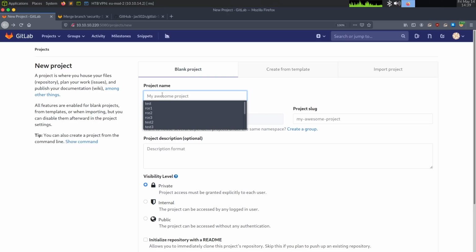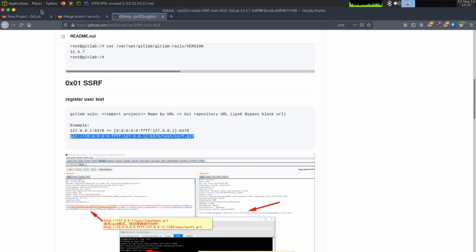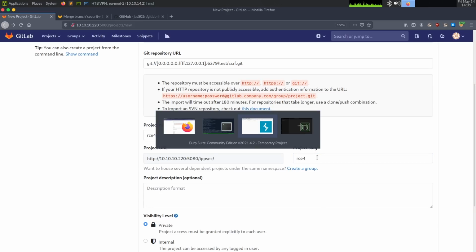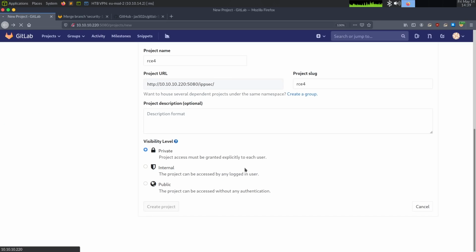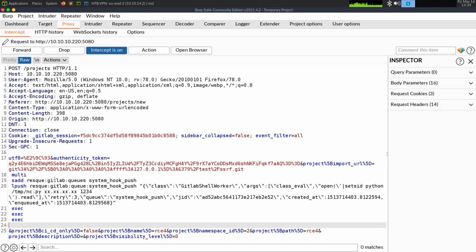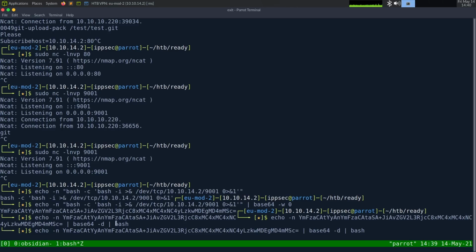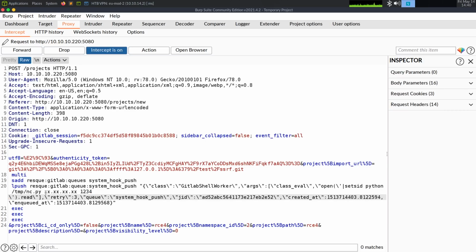I don't know. Let's do RCE4. We got an import project, URL. I've been having the most luck just copying everything instead of doing it all at once. So RCE4, Burp Suite on, create project, then put a line break there, scroll down, copy, paste, like that, I think. It pasted weird, but oh well. And we want to put a one-liner here. So let's copy, and paste.